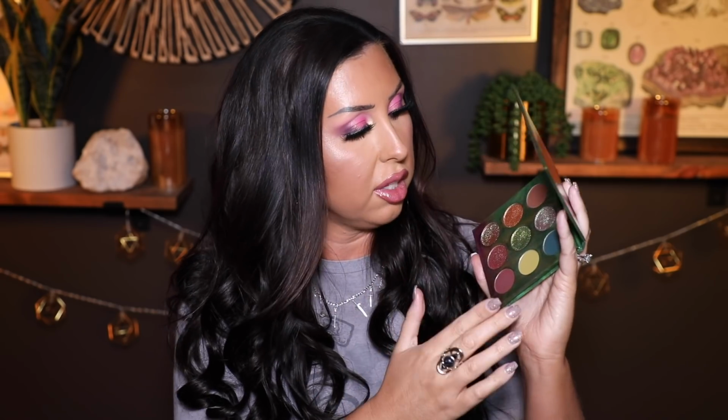We have this beautiful shade Forest and Sage. All the mattes in here performed really well for me. But of course, these shimmery, shifty shades are the standouts in here. I also really like the packaging. I think this image is super cool with the character and the bear here. I know this is gaming inspired makeup. I like that we have a nice mirror on the inside.